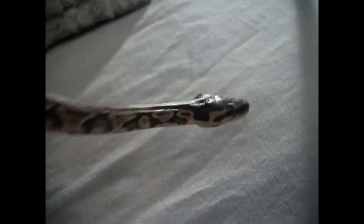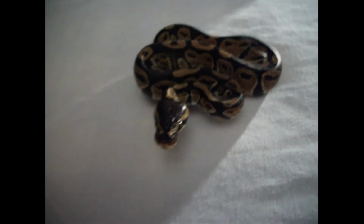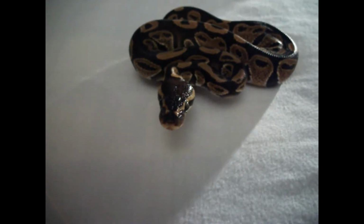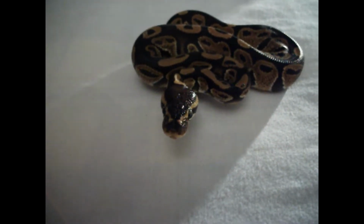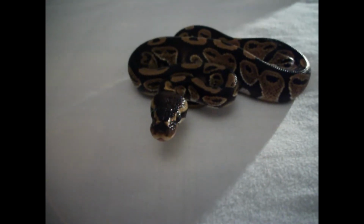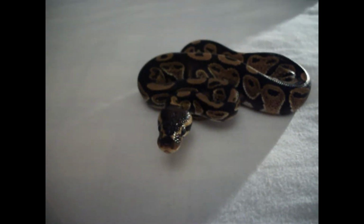Okay, so that's the one. This one's usually very bitey as well, so it's doing quite well considering it's in shed. So, right, just get the other one. Okay, so this is number 2 of the normals. I am expecting this one to whack at the camera at any specific time, because this one is a bit of an absolute crackpot. This is a male out of it.